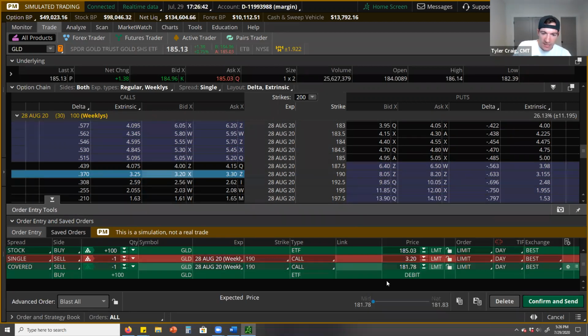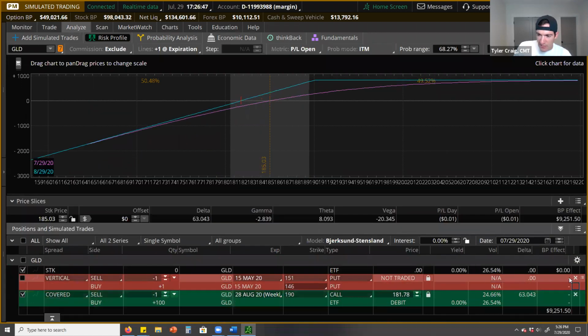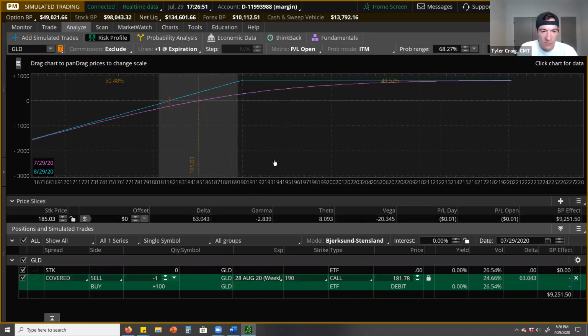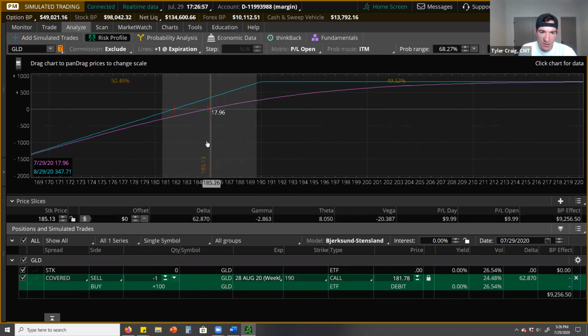Okay, if I right click and analyze and then delete my other sections here, this is the risk graph, okay? The visual depiction of the potential profit and potential loss of the covered call. And in this instance, my max profit's about $822. You can see that down here, 822 bucks.